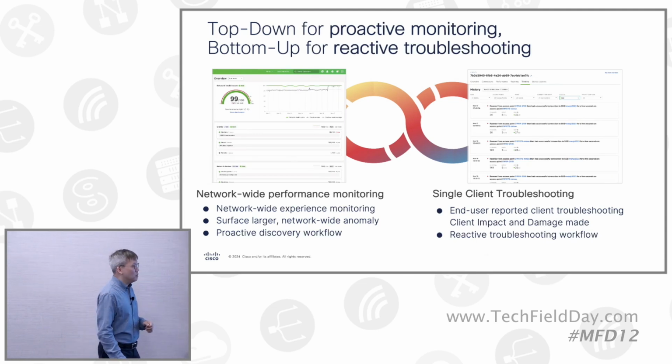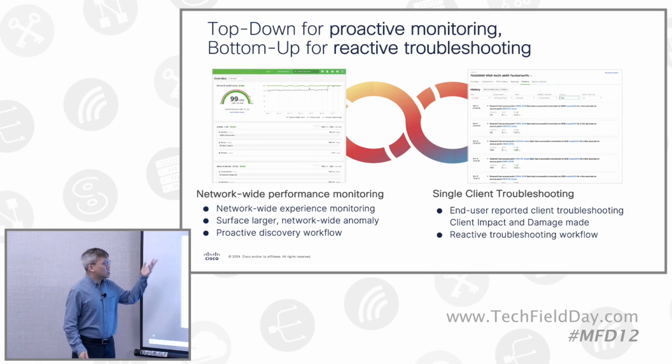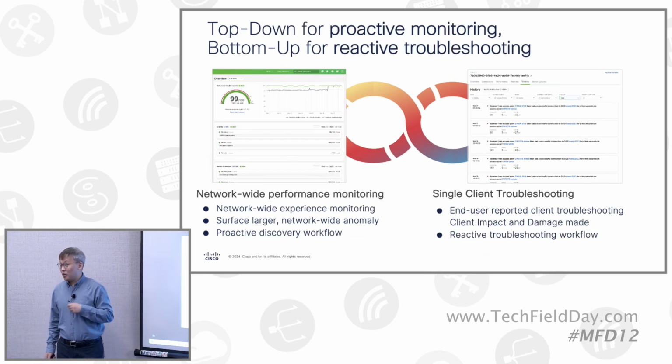So let's continue. The typical troubleshooting exercise has a two-fold approach, right? One is top-down discovery, the other one is bottom-up. The discovery workflow is mainly for proactive monitoring. This is how we use the dashboard, right? We look at the dashboard at the network level, org level, we zoom in and find some anomaly in the trending data and pick up what impacted that symptom. Or we can possibly avoid the situation.